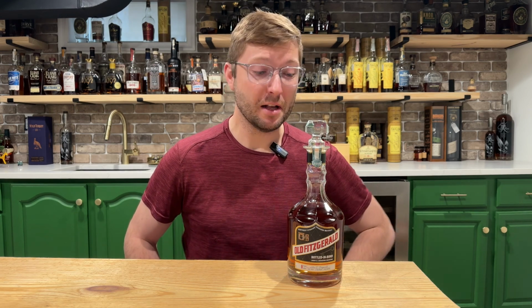The Old Fitzgerald Decanter Series. These bottles are impossible to find and usually outrageously expensive if you do. I was lucky enough to get this one at MSRP, but does the juice even live up to that price tag? Today, we're going to find out.